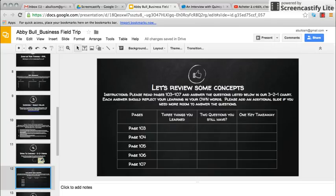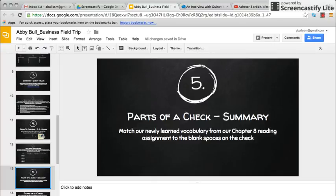For the 3-2-1, I want them to write 3 things they learned, 2 questions they still have, and 1 key takeaway. This, again, is going to help me gauge where they're at with the information. It's going to introduce new vocabulary about our checking unit, and it's only 5 pages long. So they'll really get engaged with the text on these 5 pages.